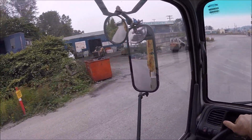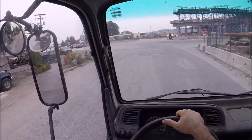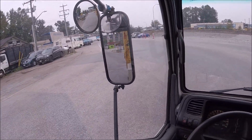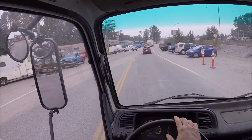We'll just check this yard here before we call it a day. No, like I say, I knew the last weight was off. It should have been 2,700, guaranteed. It was a fair amount of stuff on it. It was still heavy enough to make the weights.